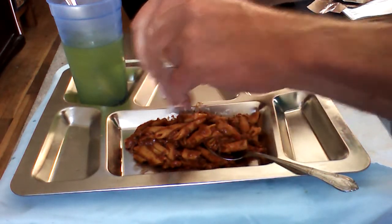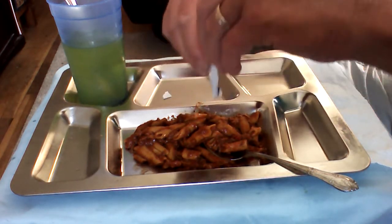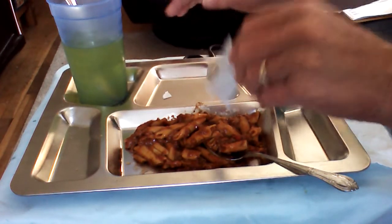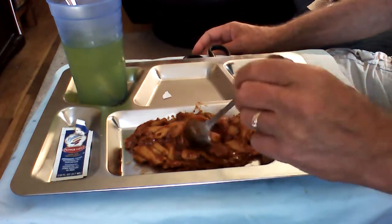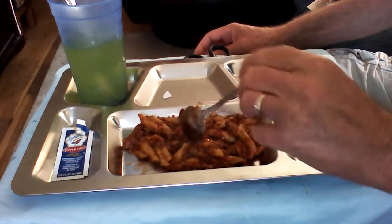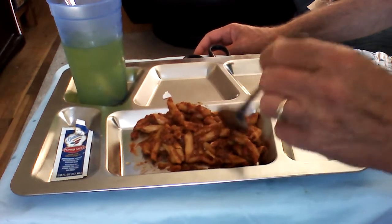Whoops, I just spilled it. Well, that doesn't help. Somebody's going to like that later when I go lick up the furniture. I had about a quarter teaspoon of, oh, I can smell the jalapeno. That's going to kick it up, folks.